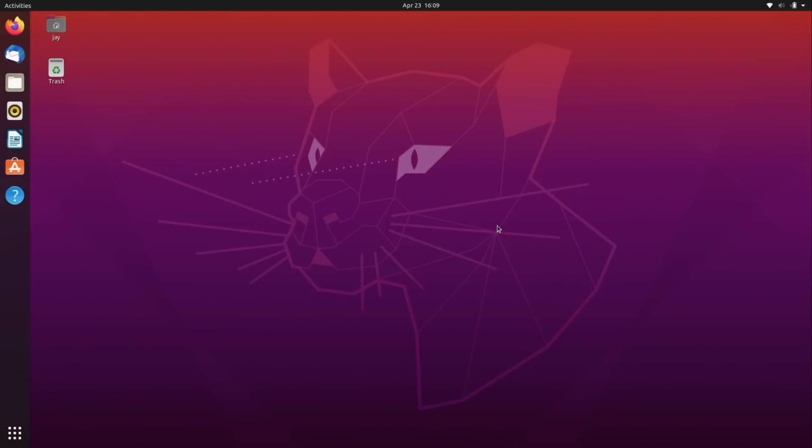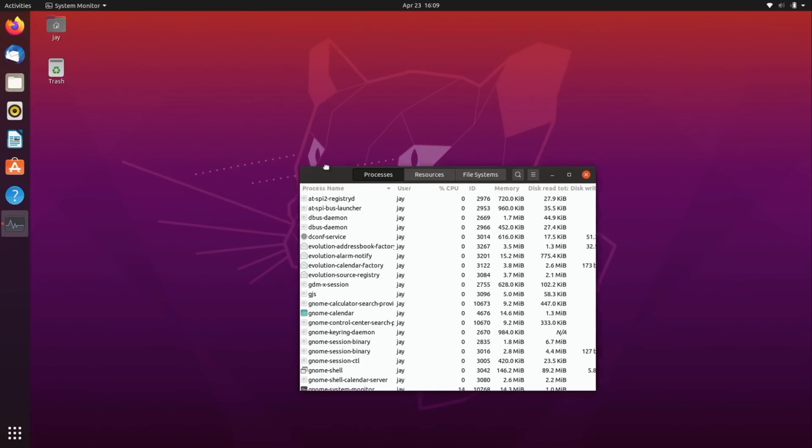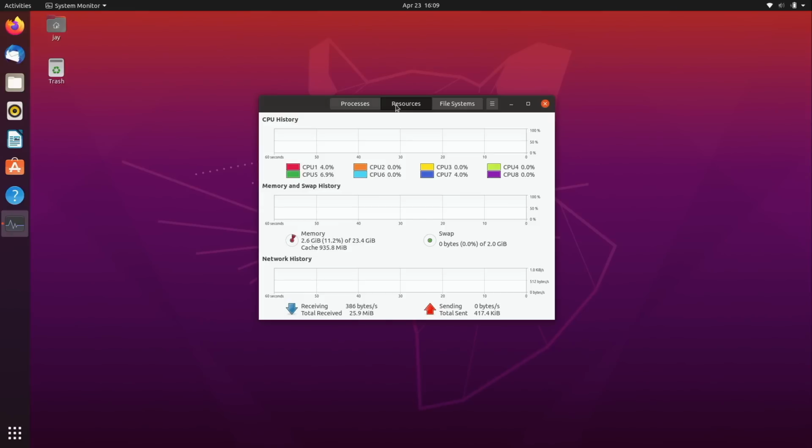Now, speaking of performance, I do want to go ahead and talk about that real quick. So I'll go ahead and bring up the system monitor. And you can see that my system has about 24 gigs of RAM. Some of that is going to be reserved, of course. But this is not a slouch of a system. It's an i7 CPU. This is a really good machine. Now, one of the highlights here is that this is going to run faster than it did before. You're going to notice snappier performance. Now, I didn't really notice snappier performance in my case because on this laptop, Ubuntu has always ran very well.